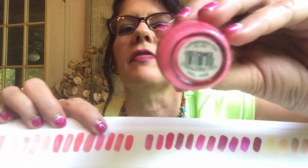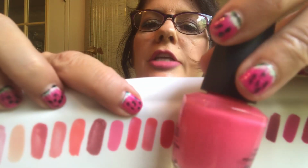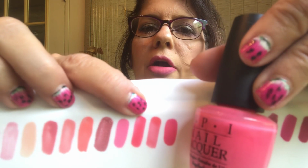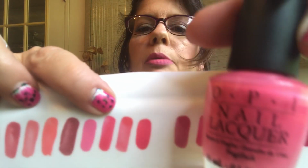Okay, next we have, this is a real pretty pink. This is Elephantastic Pink, and it is Elephantastic. This is right here. That is a more salmon pink. All these shades, when I put all these together and I was trying to go from light to dark, I was like, oh my God, Jackie, you buy the same shade over and over and over. And although they are very, very similar, they are all different.